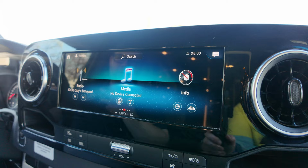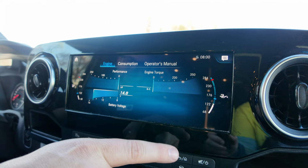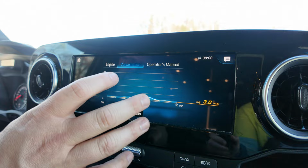There's also an info tab that will give you things like your battery voltage, performance, RPMs, all that kind of stuff from the engine. Also, which is kind of cool, consumption. You can kind of see how well you're doing. Right now, we are not doing well. 3 mpg. We've been mostly sitting.